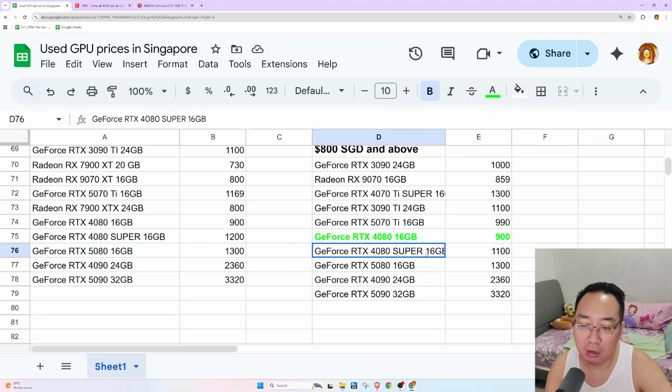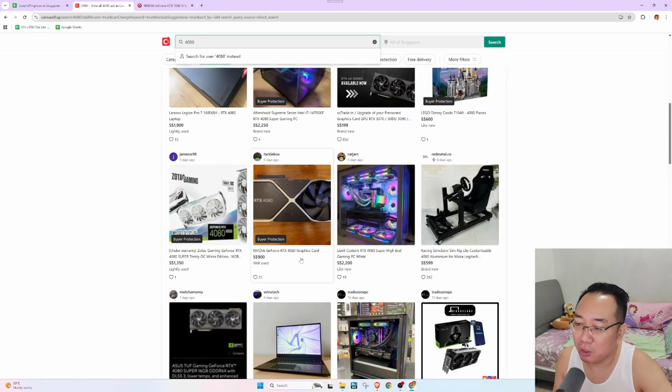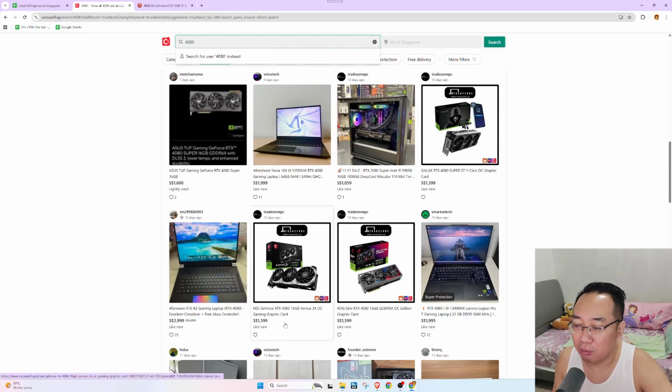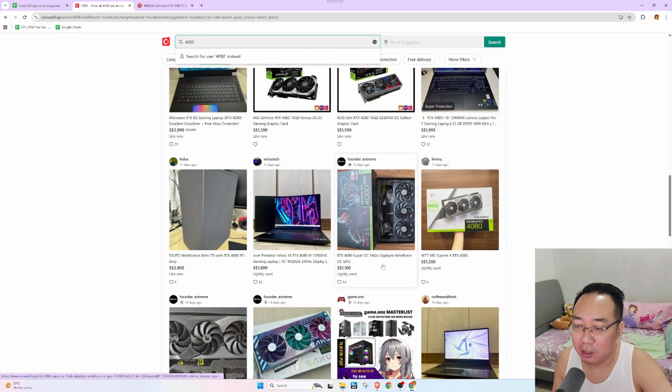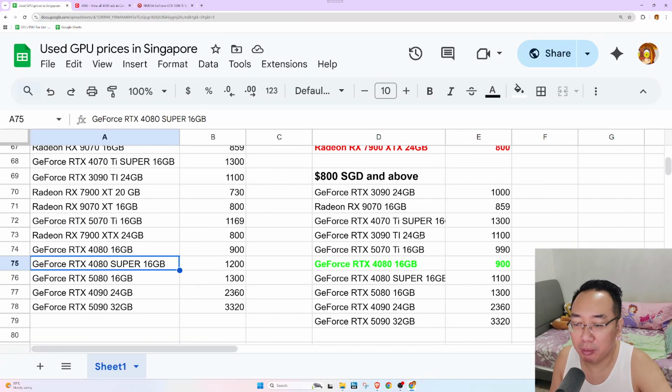You can also consider a 4080 Super, but you have to pay about 200 Singapore dollars more for just a few percentage points of performance gain. But the 4080, this is really the last one that's available at 900 Singapore dollars. So once you missed it, if other people are selling 4080s for more than 1,000 Singapore dollars, then might as well go for a 4080 Super. So that is if you want to go Team NVIDIA.